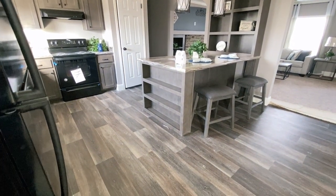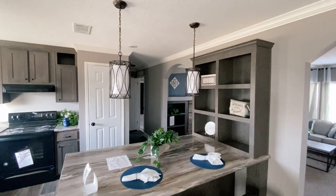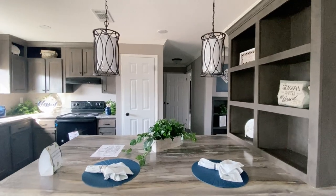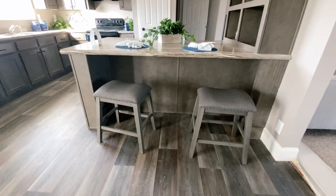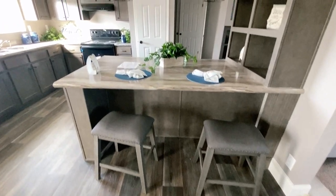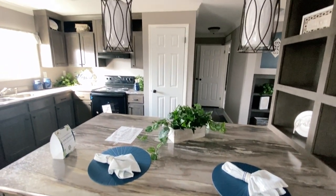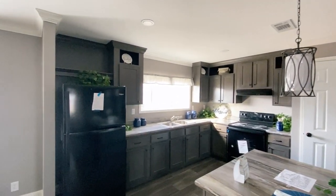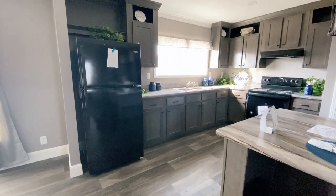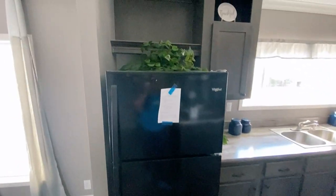You have an island. You also have storage below and above the island, which is a nice touch. You don't often see that. I love the light colored countertop here. Just beautiful, absolutely beautiful. Look at that huge window over the sink. All the light in this house. There's a lot of light coming into this house from every room. I just love that feature about the home.